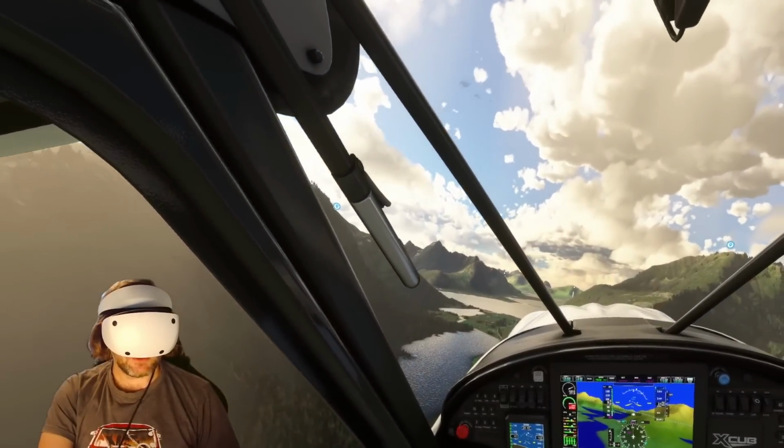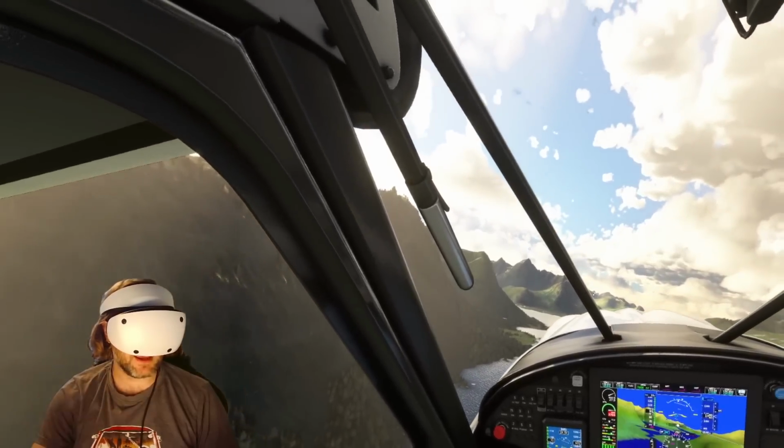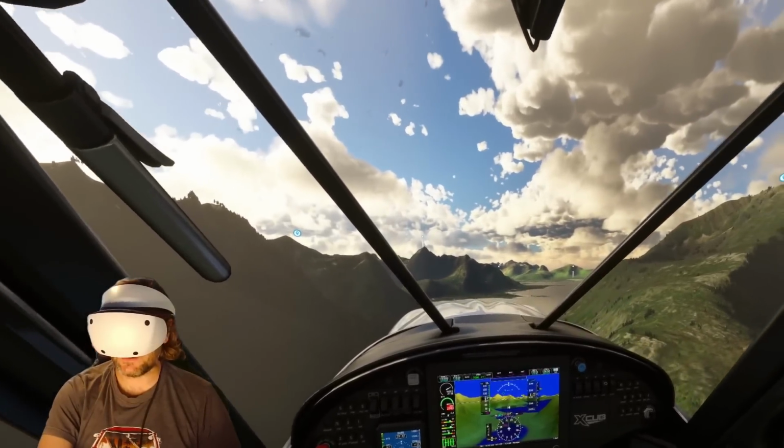So we're just touring Lofoten Islands in Norway. Oh, it's good to be back here again. It looks even better than this, honestly, in real life.